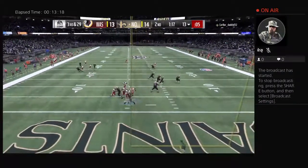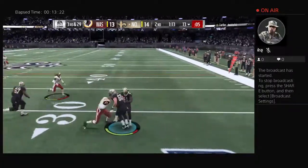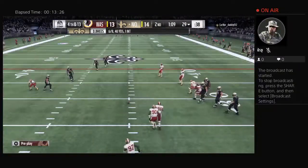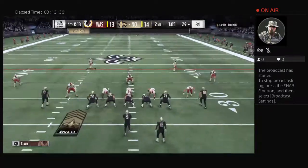To throw is Breeze. They'll set up the screen now to Kamara. And he'll get to the 29-yard line, brought down there. Despite a pickup of 16, they're still well short of the sticks on 4th.